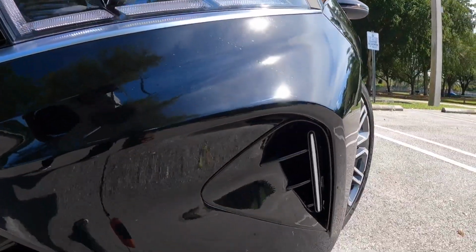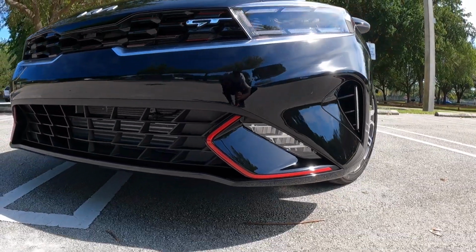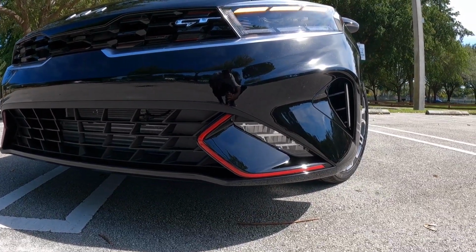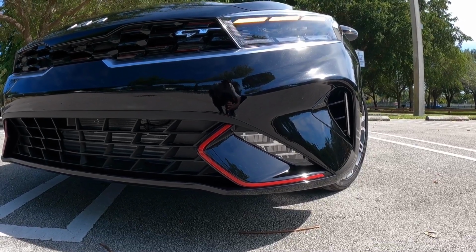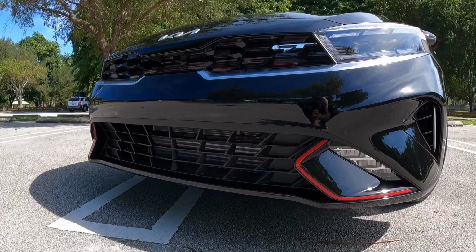This area here is functional to put an air curtain over the brakes and wheels. There's more of that red trim here at the lower part of the fascia. And it also has unique LED fog lights here at the lower part of the fascia. And the intake looks really aggressive, also with this front lip splitter there.